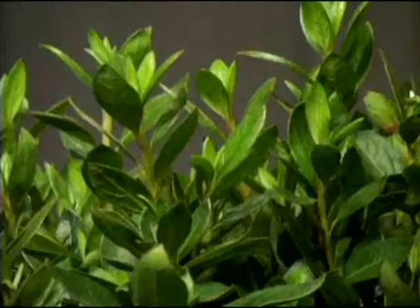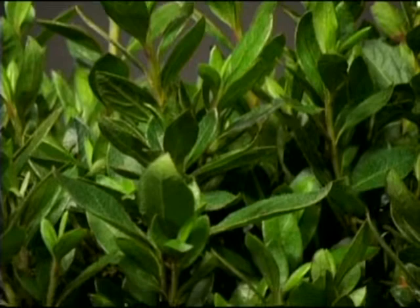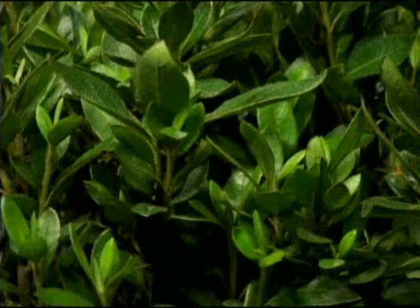Now, this one's called Red Magnificence. And it's a rebloom, so it'll bloom twice. We have Encore azaleas that bloom periodically through the year, but this is a new variety that I'm not really familiar with. It's a different company that has developed these rebloom azaleas. I think these are new on the market, because I haven't seen them before.